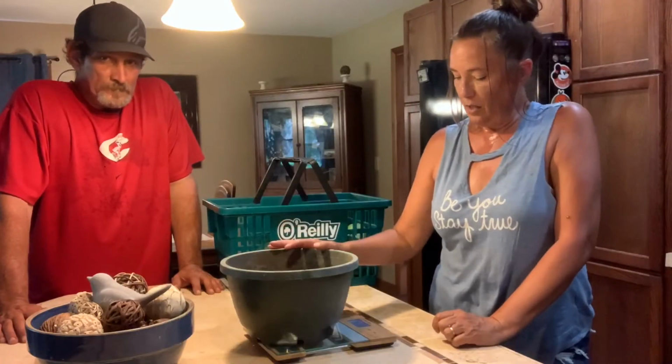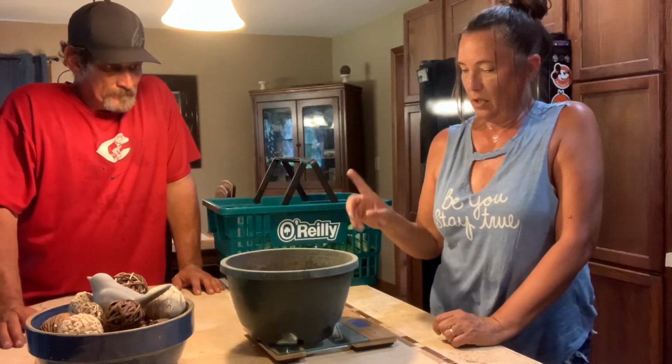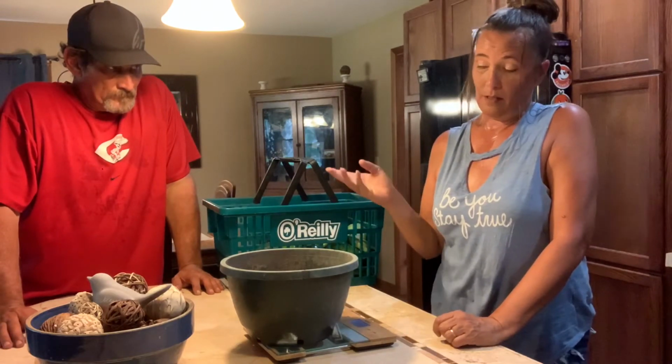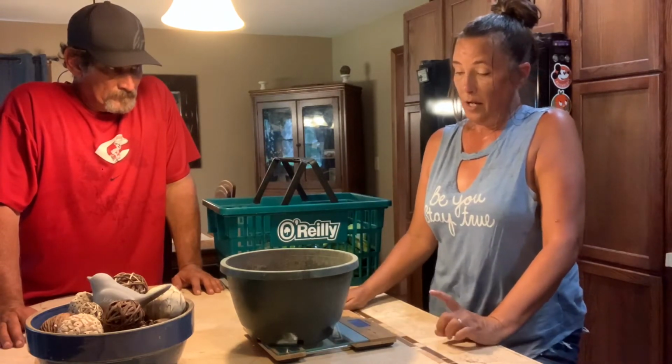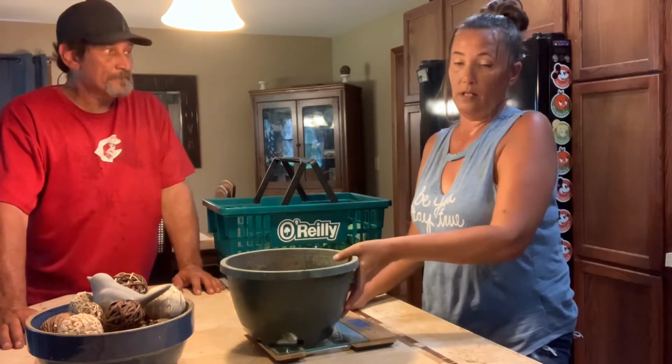Okay, so I got these all unloaded. I zeroed the scale out. It was actually a couple days because I forgot to check them yesterday. But we got 2 pounds, 5.3 ounces of eggs.